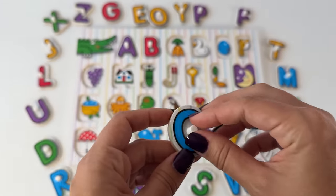Next, we need the letter P. P is for pear. A pear is a kind of fruit. Here's the letter P. What color is this P? It's purple. P says pear. Let's trace the P. Straight line down, pick up, give it a belly on top. And let's say pear.